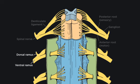The singular form is ramus. The larger of the pair is called the ventral ramus, and the smaller of the pair is known as the dorsal ramus of that given spinal nerve. While you could also call these anterior and posterior, respectively, to avoid confusion, I like to use anterior and posterior for the roots of a spinal nerve, while using ventral and dorsal for the spinal nerve's rami. Students have enough trouble differentiating roots and rami in my experience.